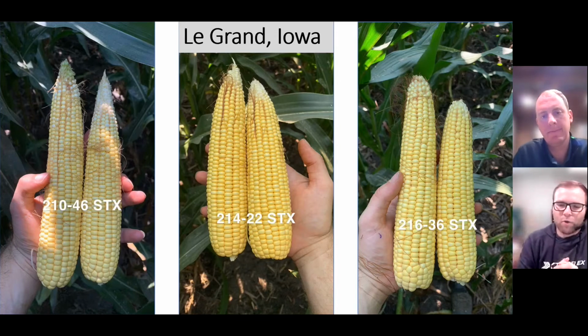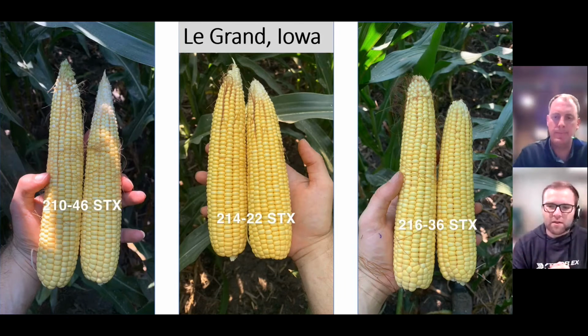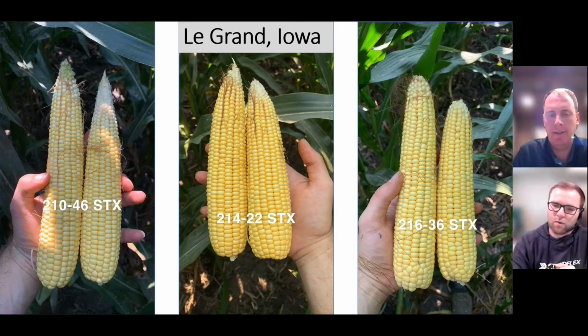It's an older 116 day hybrid that has a lot of drought tolerance, good plant health, and it's really performed this year. It's been a mainstay of our lineup on the filler season side for a long time, and I think we saw why in a year like 2021. 214-22 is one we will move north.